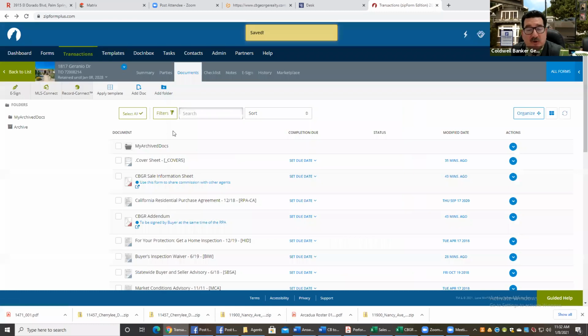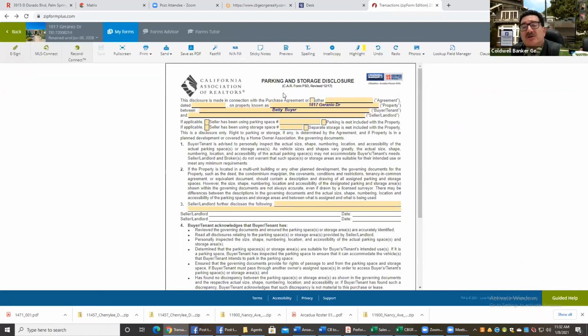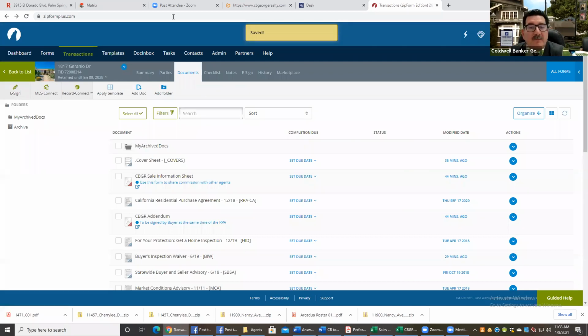So this is once you already open escrow, but the forms are here. For example, if you're buying a condominium, you must use this form, parking and storage disclosure. Sometimes the parking, they have an assigned parking number 33, and the unit is unit B. Okay, so make sure that you do it. So the seller has been using space number 33, right? Or the seller has been using storage A. We sold a condominium in Long Beach. On the listing, it says 2 parking. When we close escrow, we couldn't find the parking. We only have 1 parking, okay? So watch out for that, because you buying a condominium, you need to make sure that you do that, okay? Parking and storage disclosure. It's mandatory for condos. It's a form that must be used, okay?